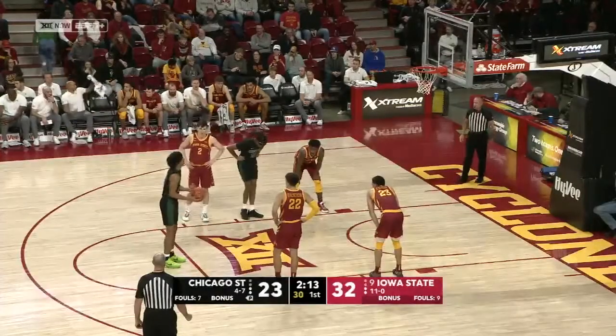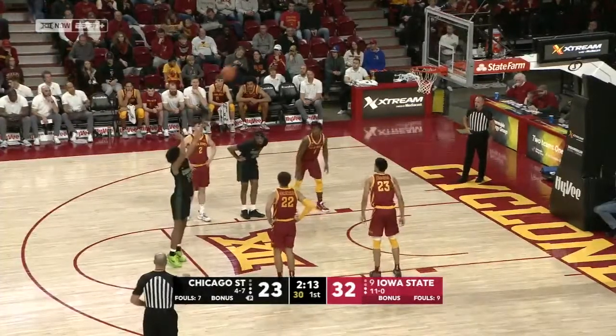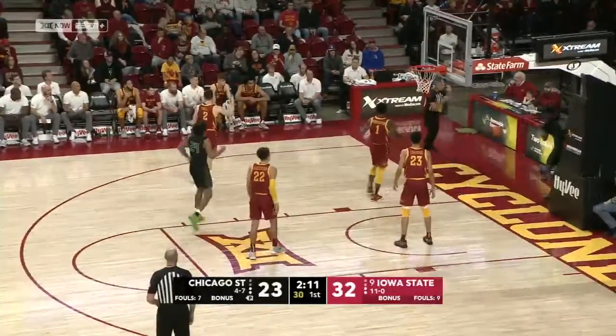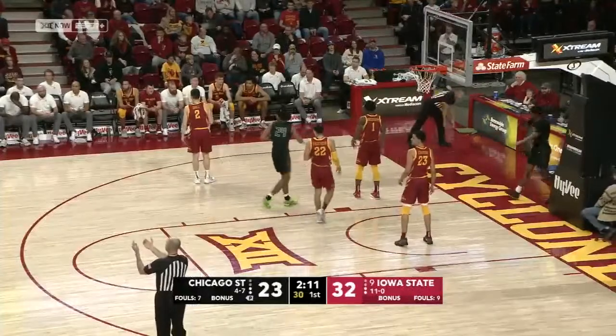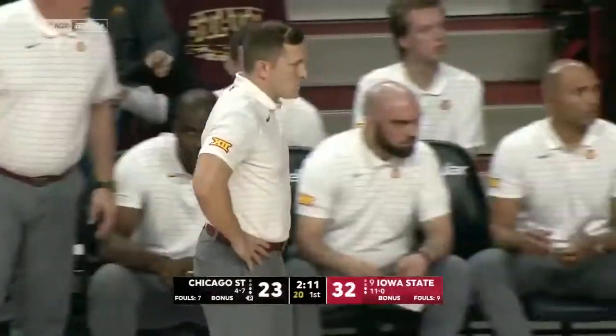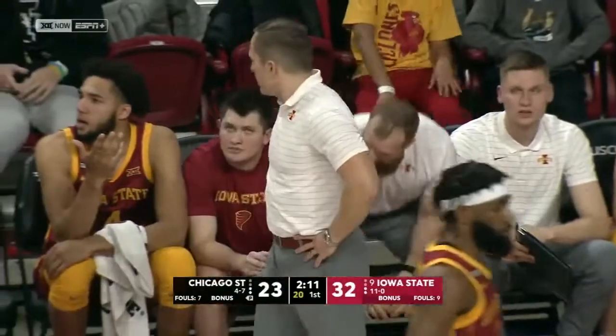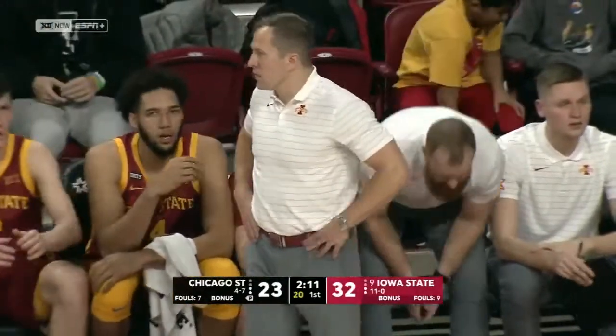Second foul on Grill, and so also Iowa State's got some foul situations festering. And the missed free throw, and Iowa State just was late to get the rebound. TJ Altenberger is fuming on the sideline. Iowa State thought that was a two-shot foul. It was not, and allowed Chicago State to get another possession.